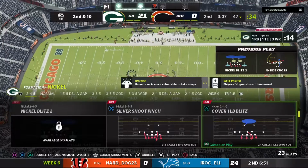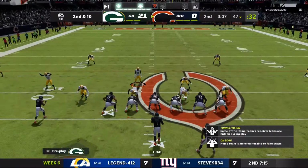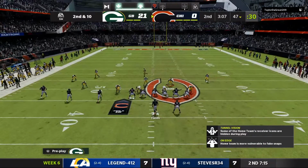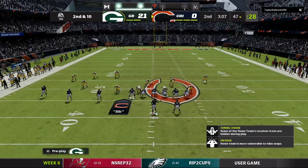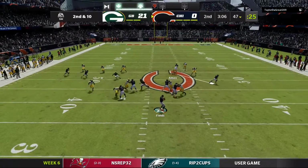Well, nearly another interception there. That would have been two drives in a row with a pick. He's got to start taking care of the ball way better than what we're seeing. Interestingly, that throw was probably worse than the one he threw the interception on last drive, but fell incomplete. On second and 10.